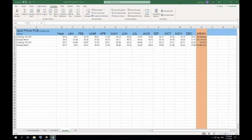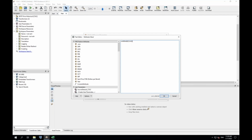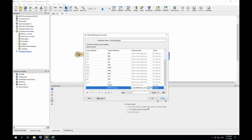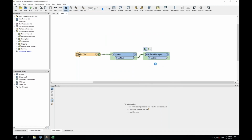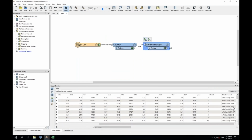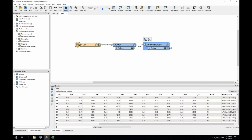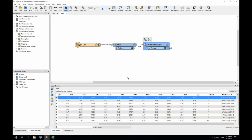So to quickly find our formula, we can go back to our sheet. Remember, here we're calculating the mean already, so we can just copy that back to our workspace, and paste it here. And since we created some row values, we can make this dynamic. So for every row, we want to calculate the mean. So I'll use our row attribute there, select OK, and OK. And now we can just run it to make sure that we've created all the formulas. You can see here we have our mean that's empty, but FME is going to calculate this Excel formula and put it into our mean attribute.